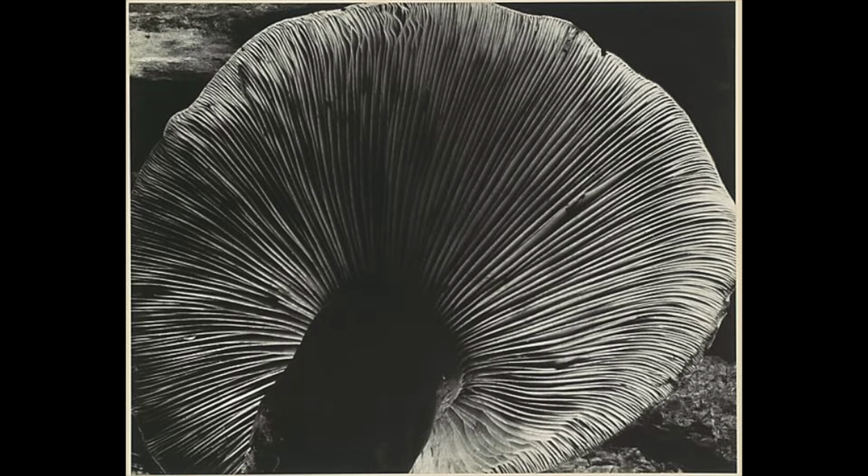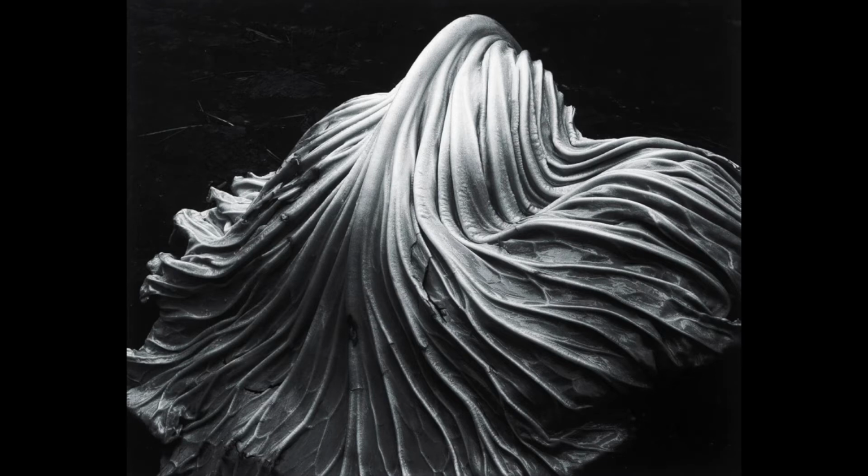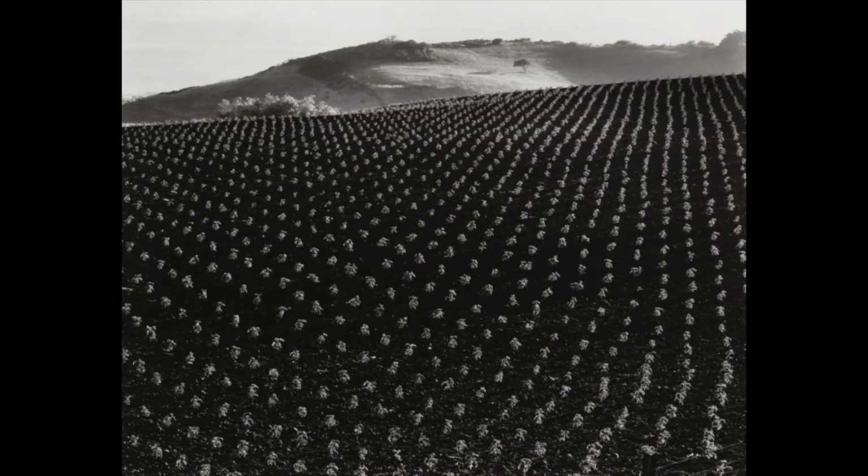In these first two examples, he's used shadows to create contrast and accentuate texture, as well as shape. In this example of a tomato farm, he photographed the situation using oblique backlighting, and he manages to separate the backlit plants from the shadowed earth. This contrast then accentuates the lines and the patterns within the field.